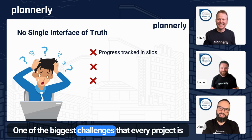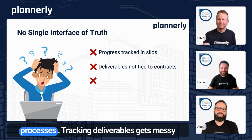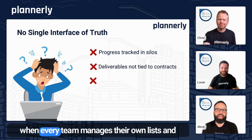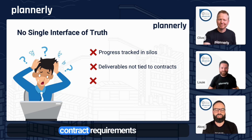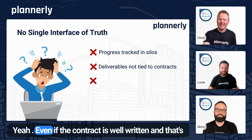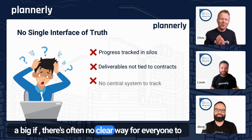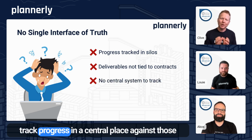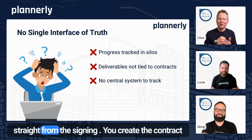One of the biggest challenges is that every project is made up of multiple teams, each with their own processes. Tracking deliverables gets messy when every team manages their own lists, and those lists aren't connected back to the actual contract requirements. Even if the contract is well written, and that's a big if, there's often no clear way for everyone to track progress in a central place against those requirements. So it kind of becomes disconnected straight from the signing.